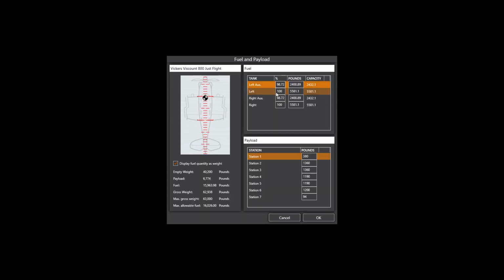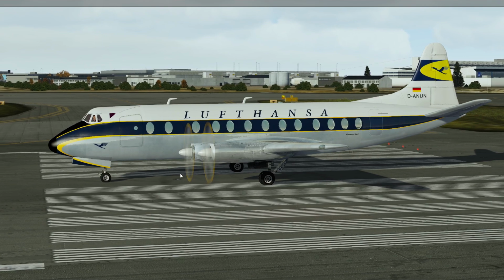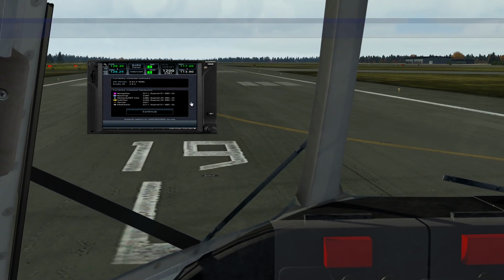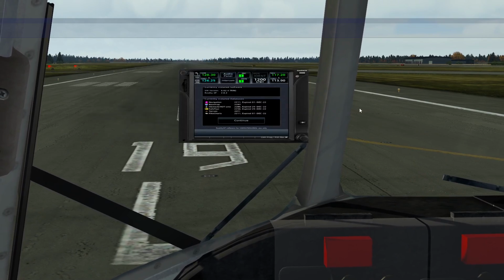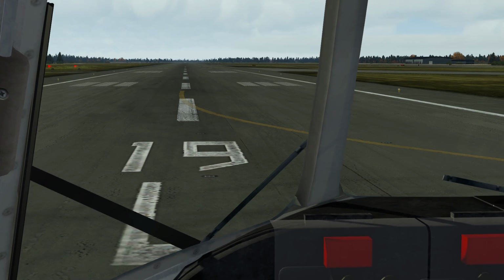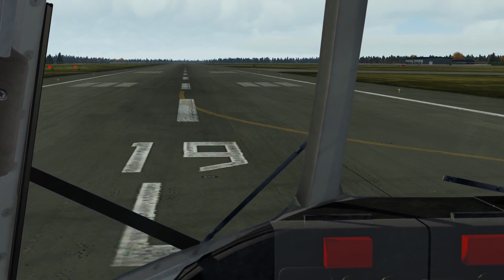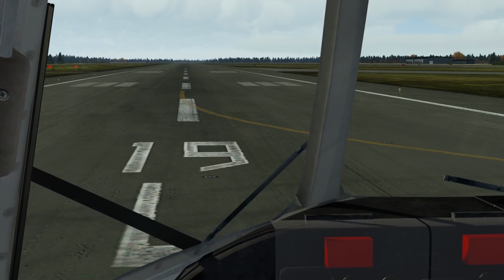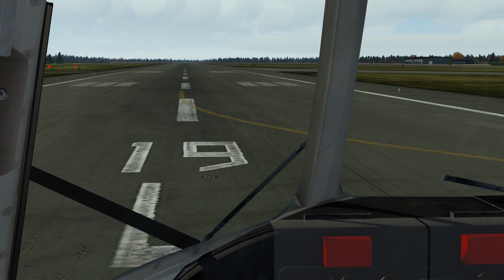I'm just gonna quickly tweak here because I don't think we need full fuel. Should have done this of course before we started everything, but I'll do it now anyway. We have quite a high gross weight. Let's decrease a bit with our passenger loads as well. So we're not that heavy. And yeah, apart from that, I don't think there's any other plans. I'm gonna undock the GPS, hopefully it will work. I'm gonna put it down here on my other screen.